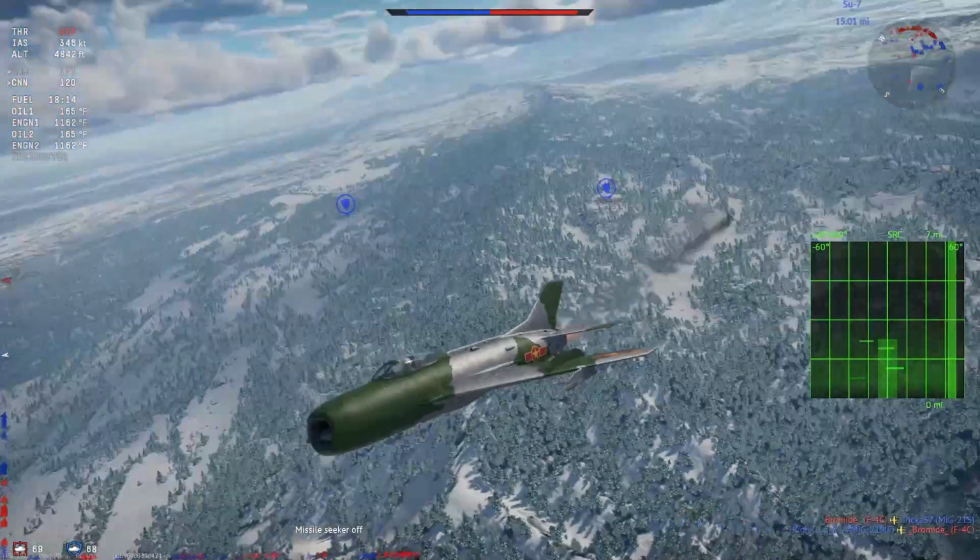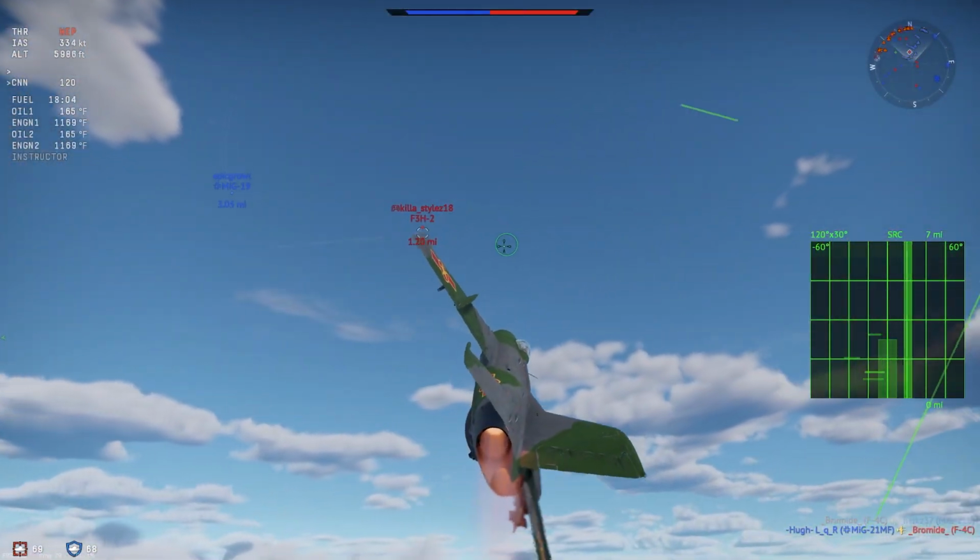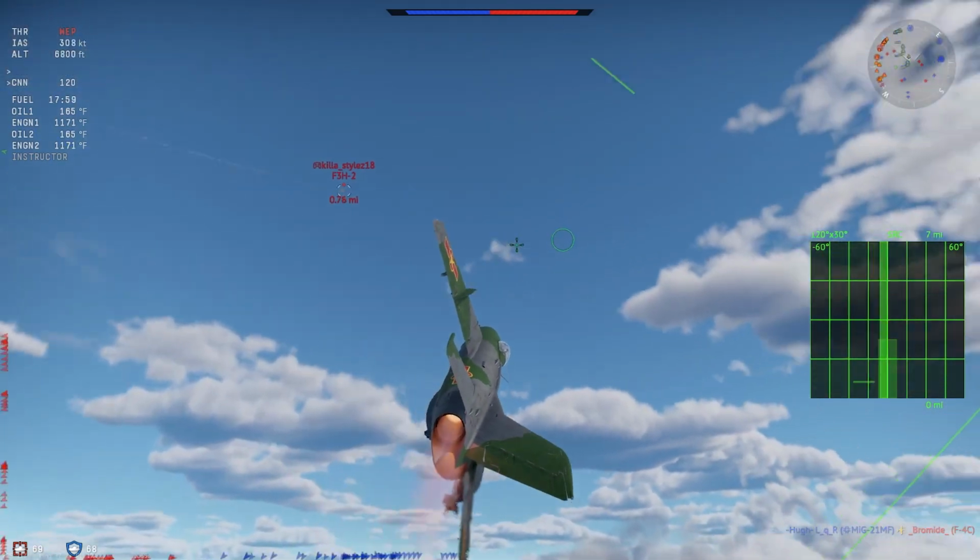Today we'll be taking a look at the first supersonic jet fighter available in the Russian tech tree, this being the MiG-19 PT. So let's dive in and see what the farmer has to offer.